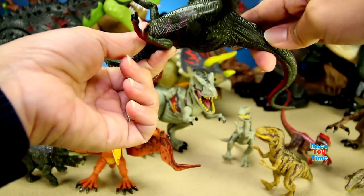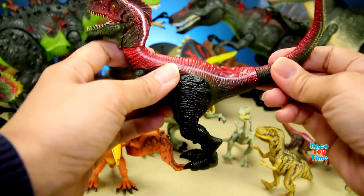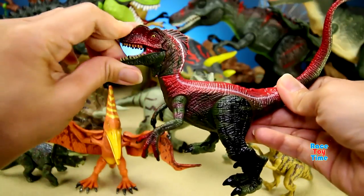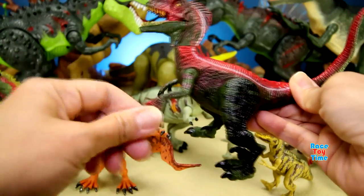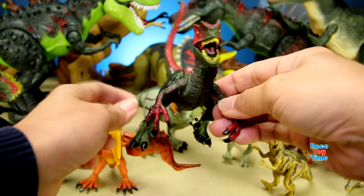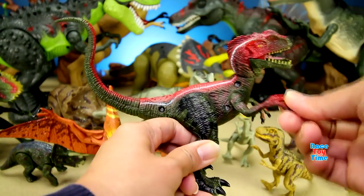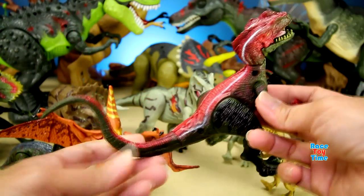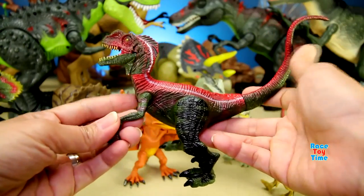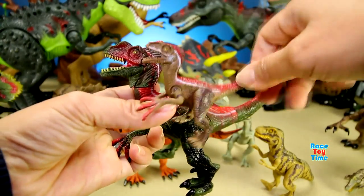Here's a Deinonychus. Here's a small Deinonychus.